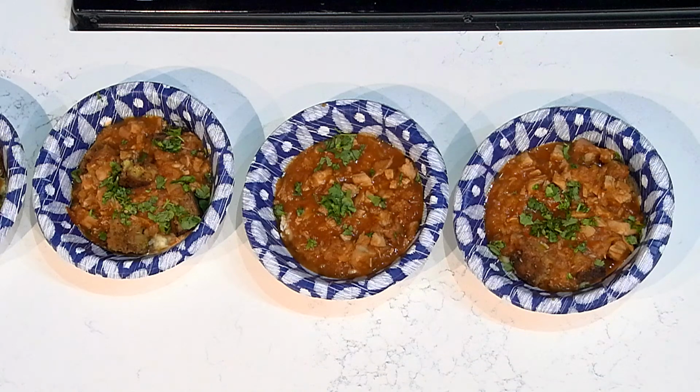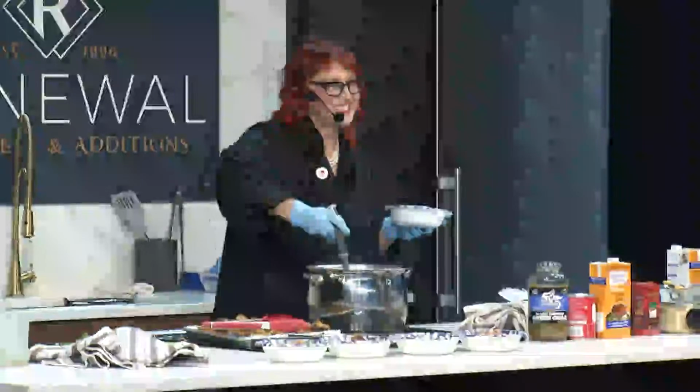Look at those pretty little plates all lined up in a row. It's coming together. Pretty maids all in a row.